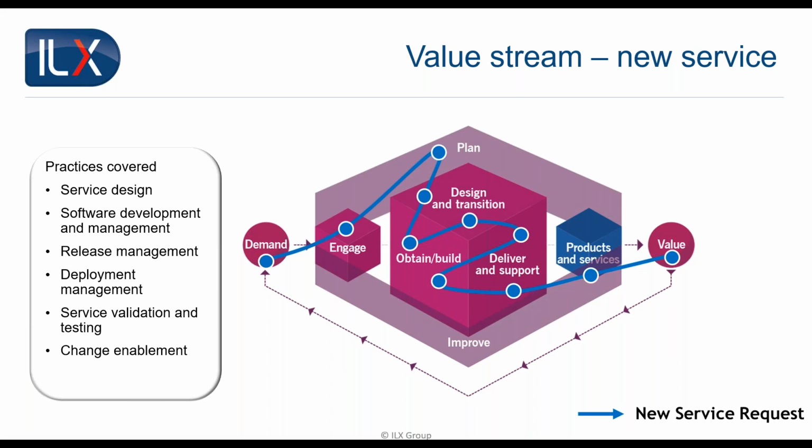We have to plan it. Now, the plan is purely and simply time, cost, efforts, financial resources, and so on. A bit of viability in some respects. In this example, we've made the decision to produce this service.